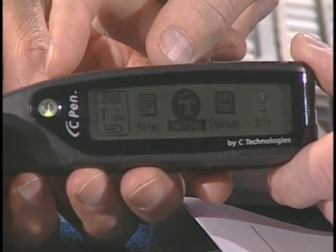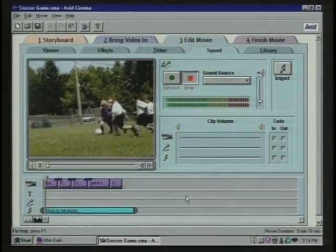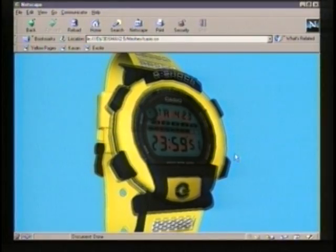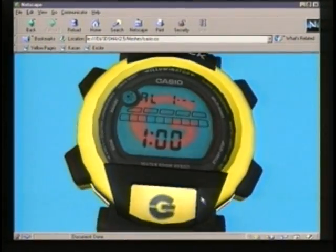Tired of dragging that laptop to the library? This is the C Pen. It'll take notes for you and then dump them into your computer. And finally, a way to make better home movies on your PC. Consumer convergence has arrived with Avid Cinema for Windows. Plus, my pick of the week, a new piece of internet software that will make the virtual world a little more real. It's all coming up next on the Computer Chronicles.